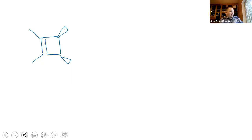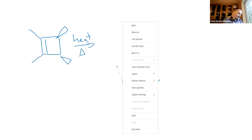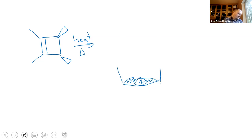So we're starting here and we're applying heat. And just a reminder, if you see delta as a catalyst, delta means heat in chemistry. So there's your shorthand. So if we're starting with something that looks like this, where we have our methyls both pointed up, and then we had the rest of the ring structure.